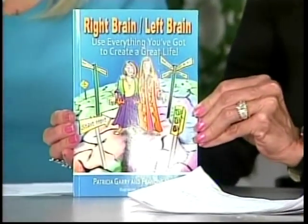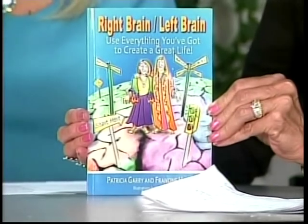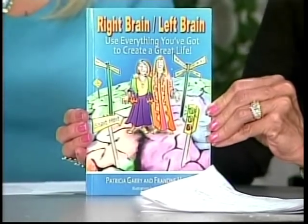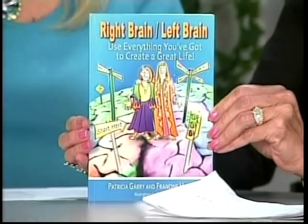Welcome, ladies. Thank you for inviting us. It's great to see you back again. And congratulations, of course. And right off the bat, let's show their amazing book. It's called Right Brain, Left Brain, Use Everything You've Got to Create a Great Life. It's a colorful jacket. I have to give you all a lot of credit.